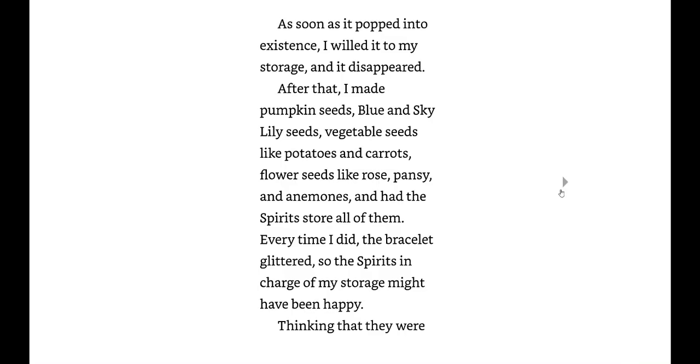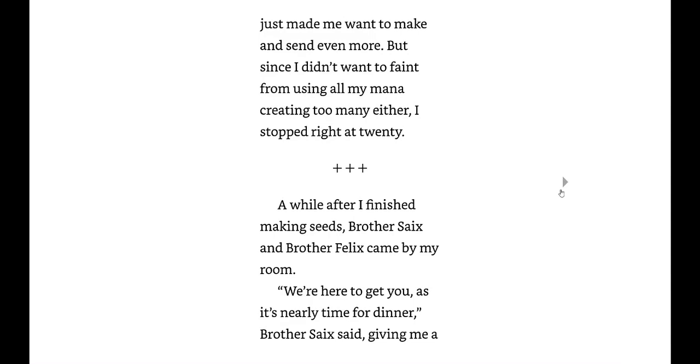After that, I made pumpkin seeds, blue and sky lily seeds, vegetable seeds like potatoes and carrots, flower seeds like rose, pansy, and anemones, and had the spirits store all of them. Every time I did, the bracelet glittered, so the spirits in charge of my storage might have been happy. Thinking that they were just made me want to make and send even more, but since I didn't want to faint from using all my mana creating too many either, I stopped right at 20.